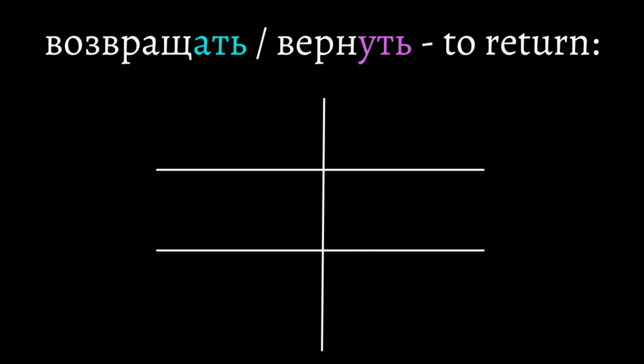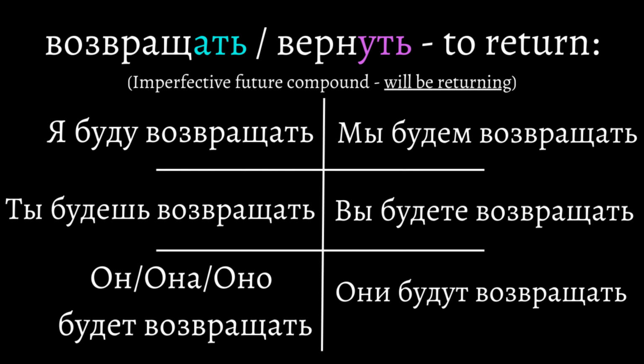Here we have возвращать and вернуть. They mean to return, and while the imperfective has a common ending, the perfective verb ends in уть, so it will utilize an irregular conjugation. In the imperfective future compound, we have я буду возвращать, I will be returning. Ты будешь возвращать, you will be returning, and so on. Now, even though it's possible to say these phrases, they're really not formal or conversational, both in English and Russian, so it doesn't make sense to use this verb in the future compound.